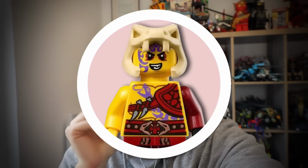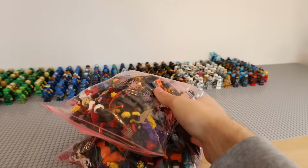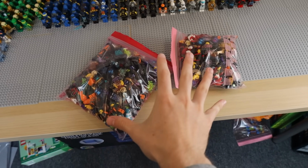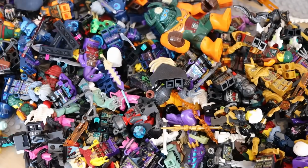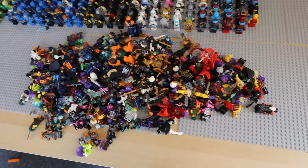I don't know. I mean, fellas, look, at the moment, the minifigure collection is looking pretty good, but there's too many good guys, and we need a little bit more evil in there. And fellas, you're in luck because I have so many evil Ninjago villains. You don't even know. Both of these bags are filled to the brim with villains, by the way. I'm very excited. In villains alone, I have over 290 minifigures.